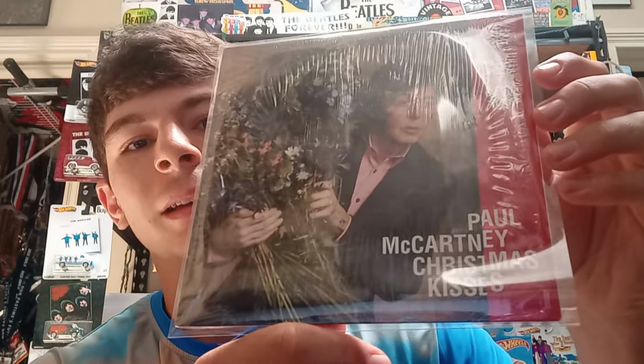All right, so now we're going to number 6 of the 45s, and this is one that I haven't even shown yet. This is a recent purchase that just happened to make the top 10, so you get a sneak peek of my next Beatles update. It's actually another solo record. We got Paul McCartney, "Christmas Kisses."